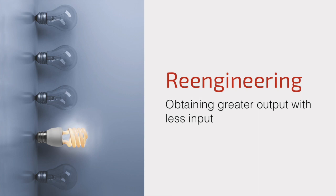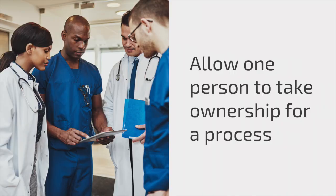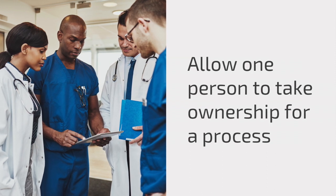Reengineering means obtaining greater output with less input. It may mean reorganizing job descriptions. You need to find ways to have people work more efficiently, and as a result, you can increase productivity and lower costs too. Ask yourself how your processes can be simplified, downsized, outsourced, or better yet, eliminated completely. When you can delegate an action to one person, you have eliminated babysitting multiple staff members. That way, one individual takes on the ownership for the entire process.